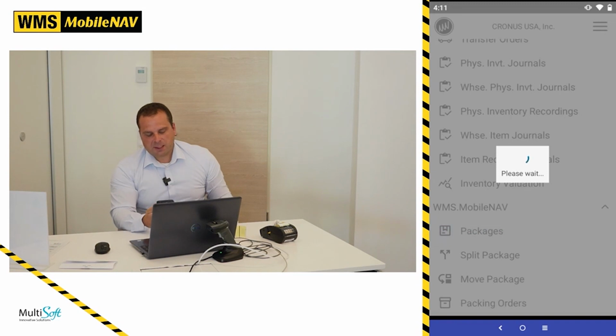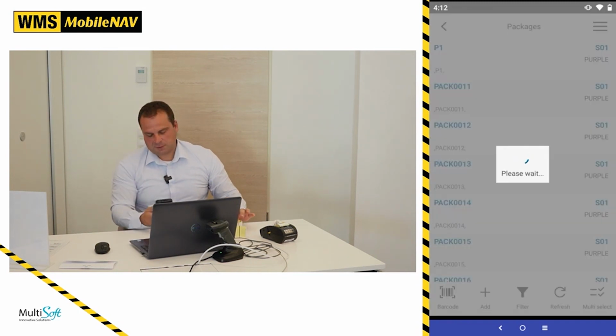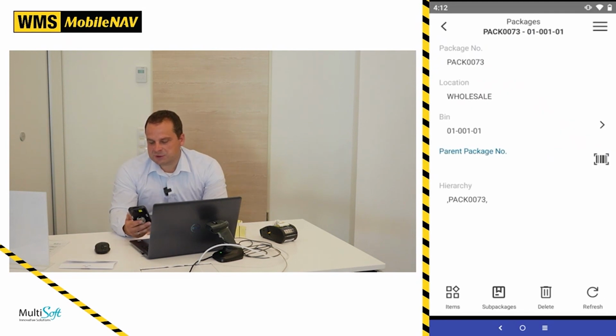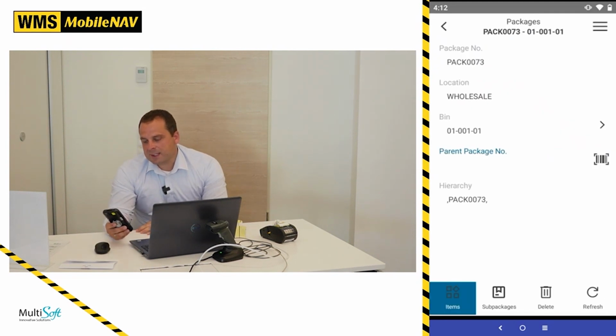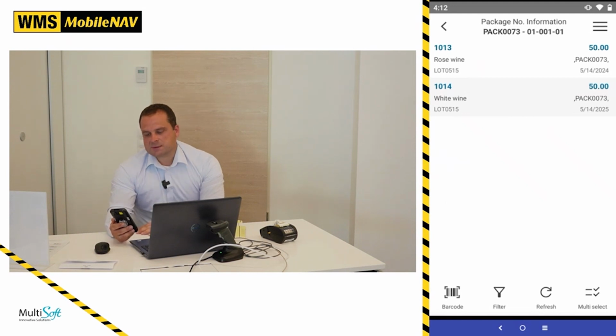And if I now go to the packages in MobileNAV and I scan this 73, this new pallet with this heterogeneous content, then I can go down to the items of this package, and I will see that now we have 50 rosé wines and 50 white wines on this package. So we have a heterogeneous package.